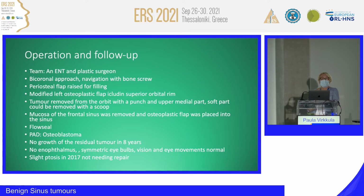And the tumor was removed from the orbit with a punch, and the upper part, or the medial part, which was soft like granulous tissue or even fluid, could be removed with a scoop and suction. Mucosa of the frontal sinus was removed, and the osteoplastic flap was placed into the sinus after putting in the periosteal flap, and we also used Floseal. But at the time, it was difficult to really obstruct the frontal sinus. But we were prepared to go again if there would be problems of ophthalmos or so.